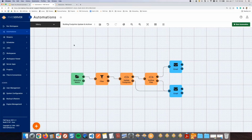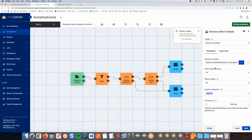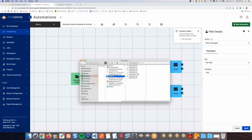So you can see here, this is the automation that I showed in the earlier slide, where we're starting off with our directory watch trigger in the automation, and we are monitoring a directory in our resource system where we're watching for new building footprint shapefiles. And I've set it to watch for new files that are dropped in, and we're polling it at a fairly frequent interval. You'll notice that the next action is not a workspace, but actually a filter message action. The reason I have this here is because if you're familiar with shapefiles, you'll know that they come with sidecar files along with them.